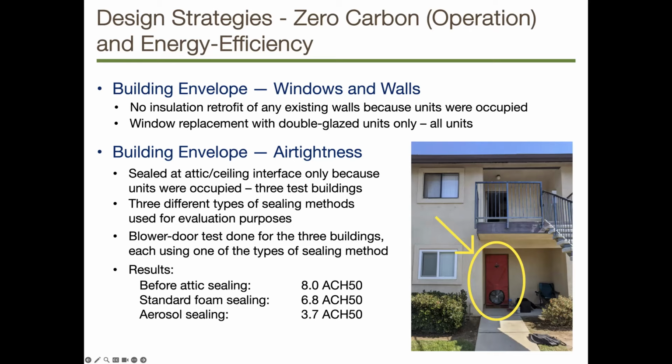Otherwise, standard foam sealing was used. If you look at the blower door tests that were done on the buildings, before sealing the attic ceiling, there were 8 air changes per hour at 50 pascals pressure. And when you use standard foam sealing, it makes a little bit of improvement, but it really improved a lot when they used the aerosol sealing method. And so that's a new technique. If you're interested in learning more about it, check out the book.